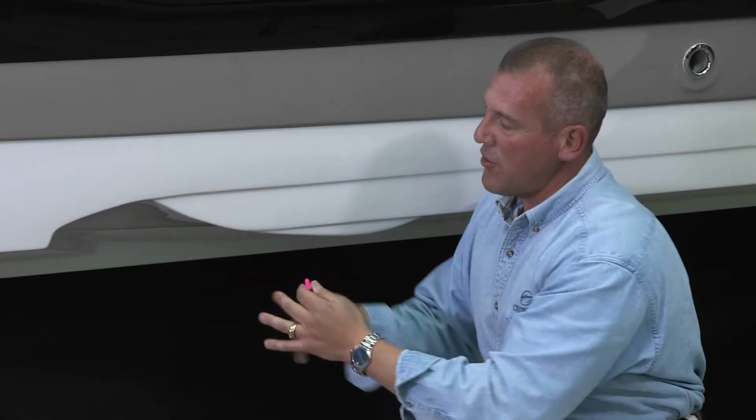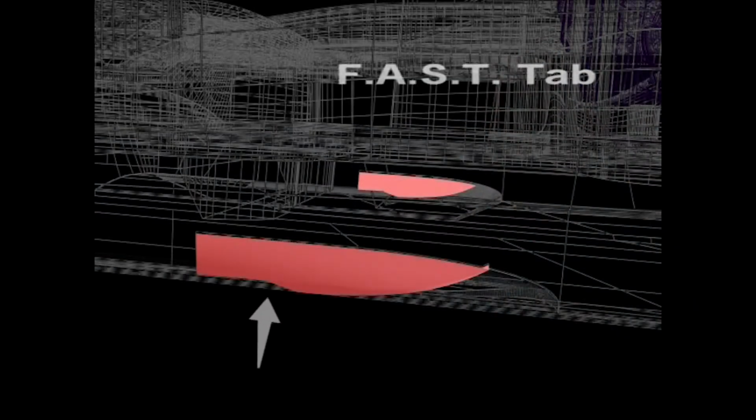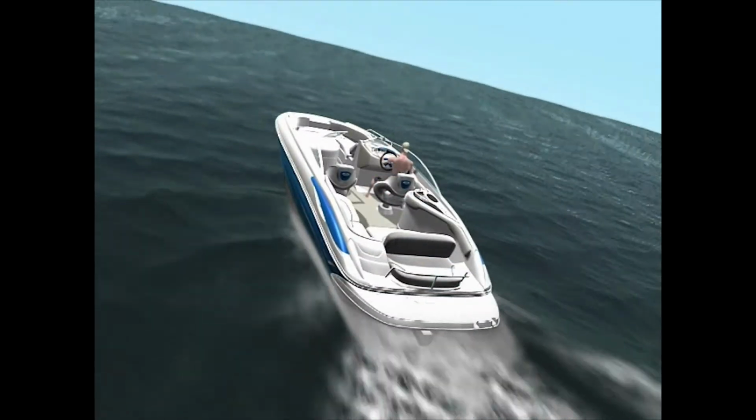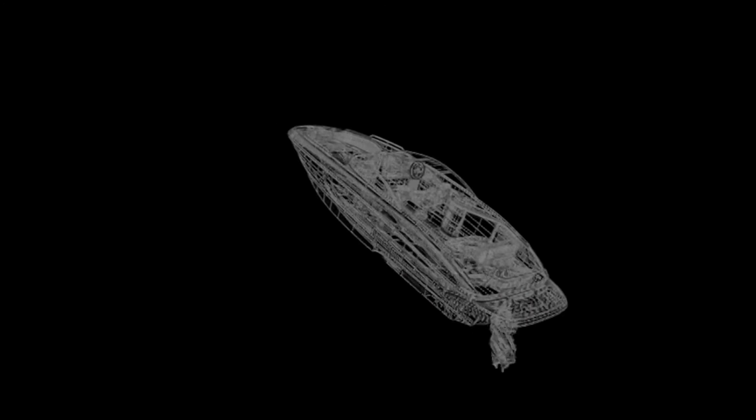If this was not here, what you'd have is a style line that came up and you'd have an open area in the running surface. So again, we've modified that through years of testing and came back and added in what we call the fin-assisted safe turn, fast tab hull, that aids in the performance and handling of the boat, especially when you take it in fast turns. What does that fin do?